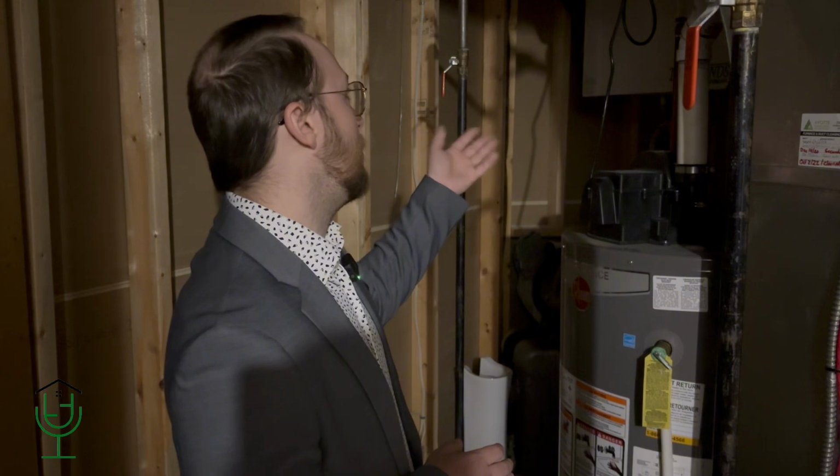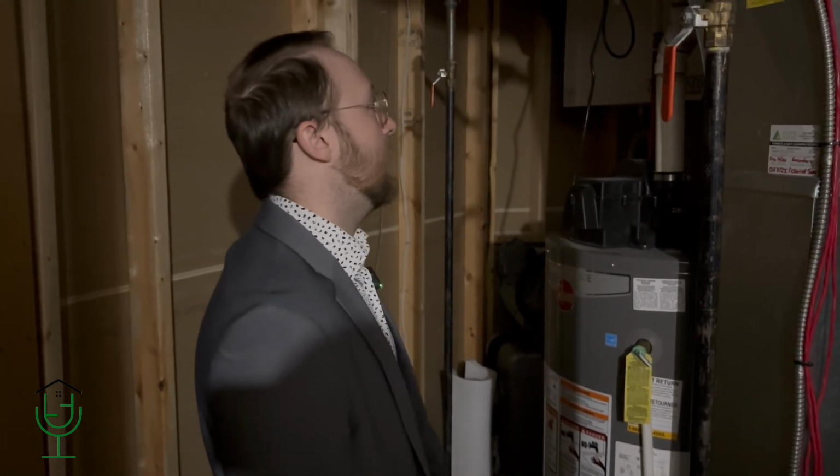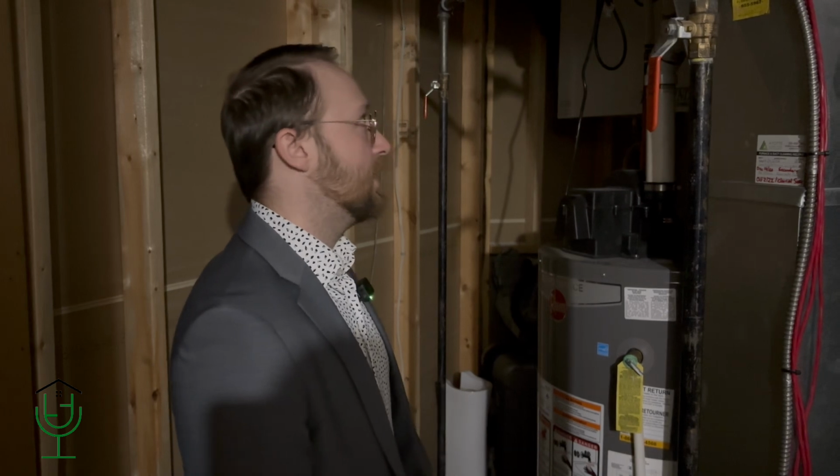Some homes, especially modern ones, will have an HRV. So just making sure, again, check the filter, has it been changed recently, things like that. How old is it? Obviously, that's going to help move air around the house, circulate it, keep the humidity in check, and even throughout the house.